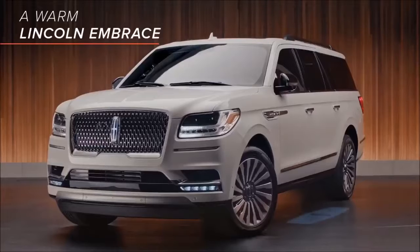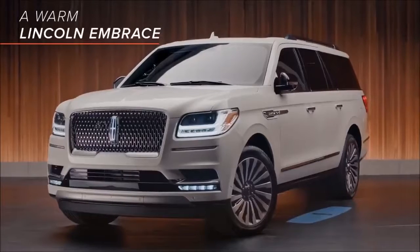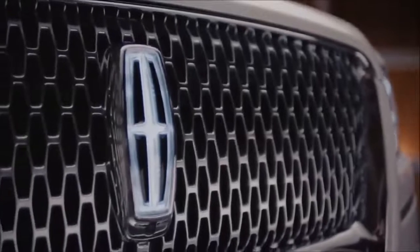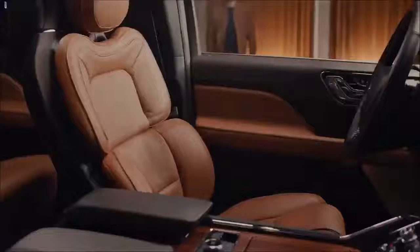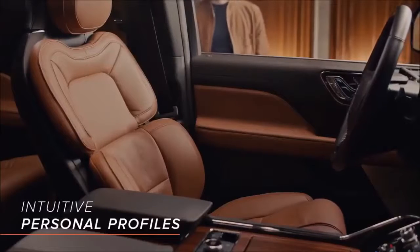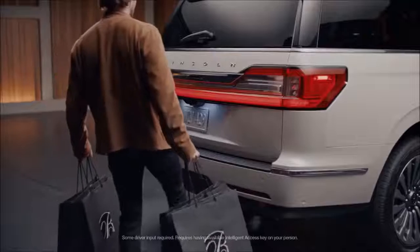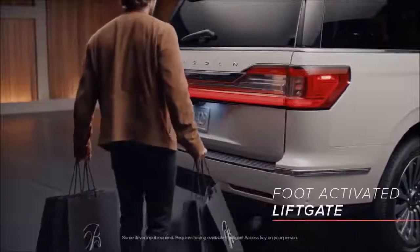Navigator greets you with a suite of features to make your entry safer and more effortless. It lights the way so you can see and be seen. It recognizes you and automatically adjusts to your personal settings, so everything's just the way you like it. When your hands are full, Navigator is there to open the door.